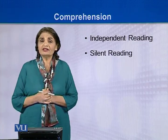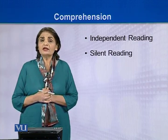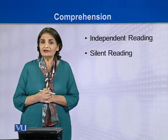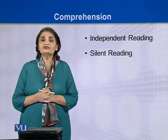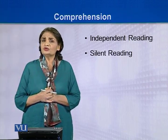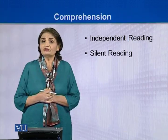And you will have an example of that in the video clip that you will watch, and please note how the teacher makes them read independently. The second skill that you would watch in the video clip would be silent reading. Why is silent reading important? We need to have peace of mind. We need to do something for ourselves.